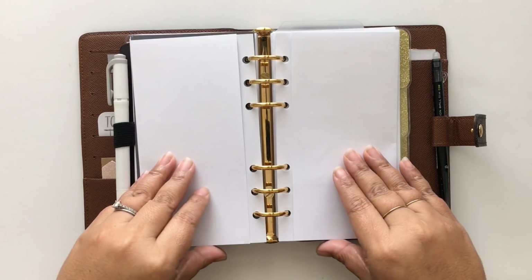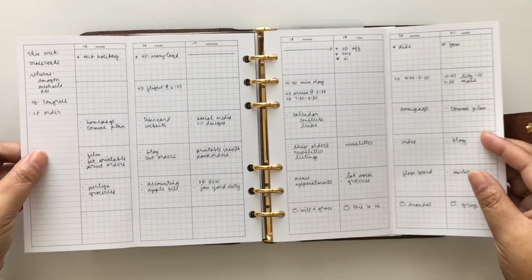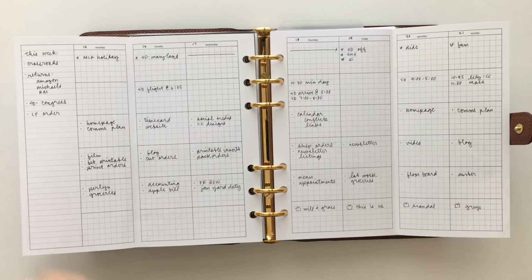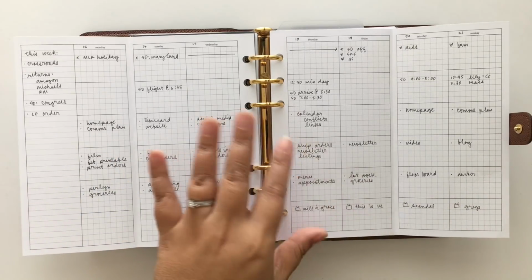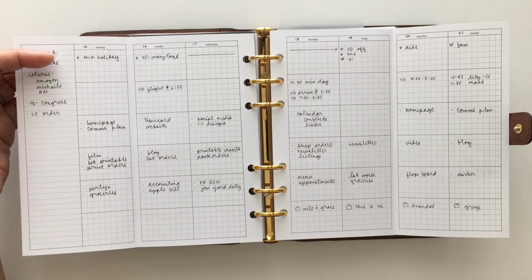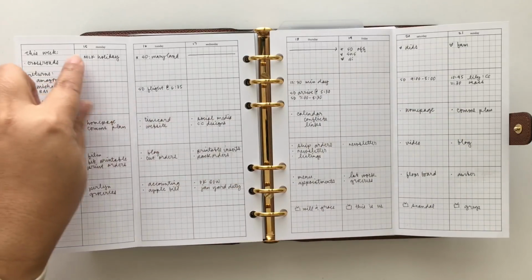Then the next inserts are these inserts that I love from Peanuts Planner Co. And I use this for pre-planning my week. So I've said this before, but I'll quickly go over it. I use this column for some tasks that had to be done this week, but it's not on a specific day.